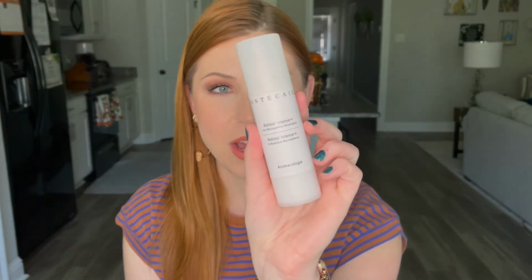So next, more Chantecaille, no surprise. This is the Chantecaille Retinol Intense. I use this every single night. This was actually my second tube of this, so now I'm on my third tube. I use like 3 pumps, which is honestly probably still too much, but I just love this stuff.